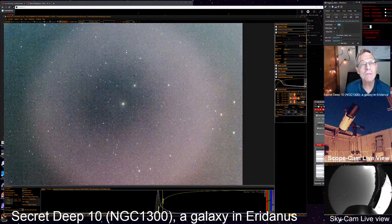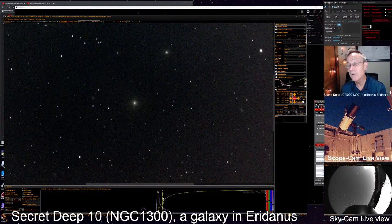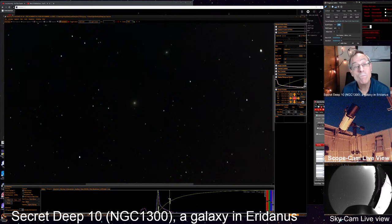Let's zoom in some, first of all. Another thing I've noticed is with this most recent version of SharpCap, we have to come over here to the display histogram and do a reset of the stretch every time. So maybe I'll incorporate that into our programming in this sequencer. The next thing we got to do is bring down our mids till the light pollution settles down a bit. But this looks like our galaxy here in the middle.